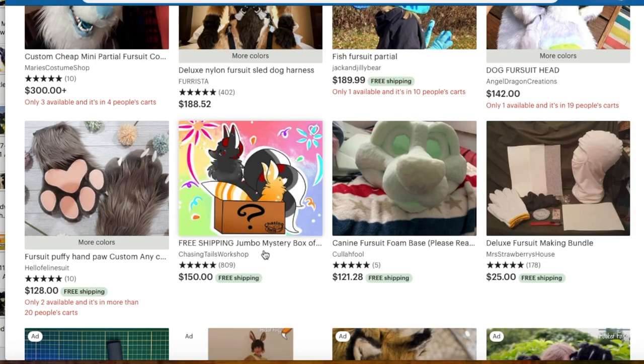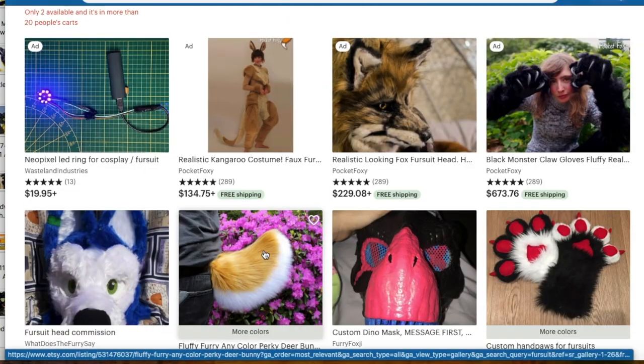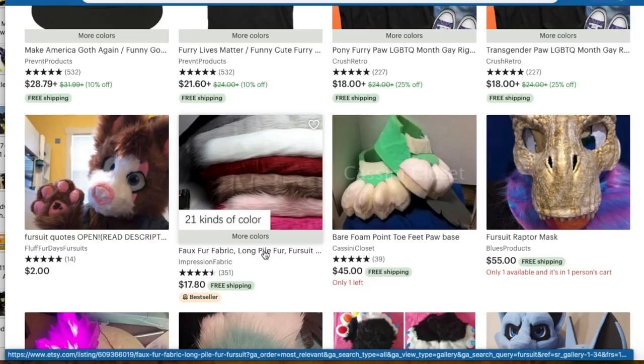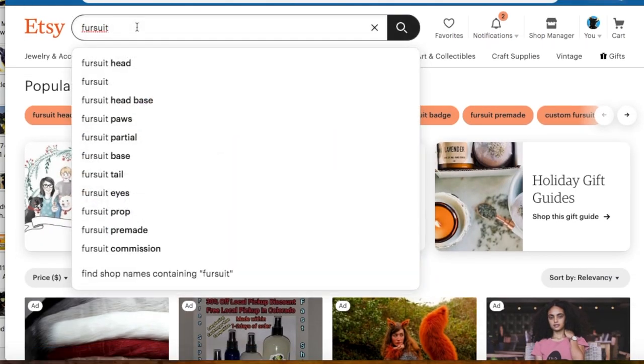I still have it. It's a 2-year-old headgear. It's really old, but it's still well made, and it's really cool. Like I said, depending on your fursuit, they will charge you on the site for complexity and different colors and stuff. But that's where you can get your fursuit head done. You can just type in fursuit head.